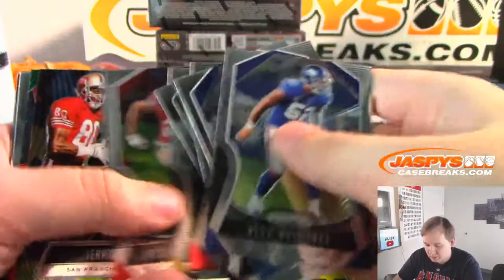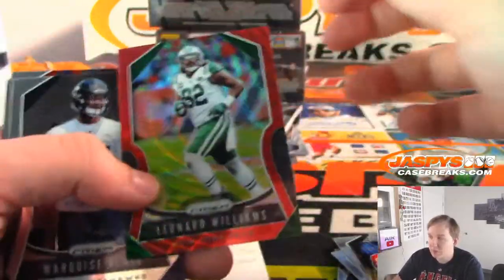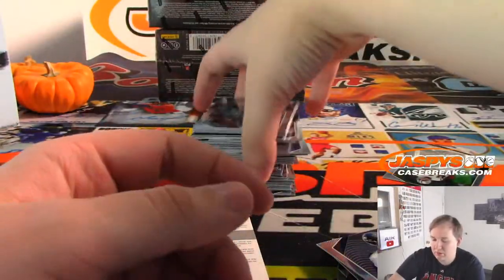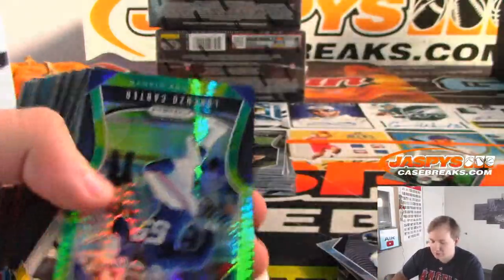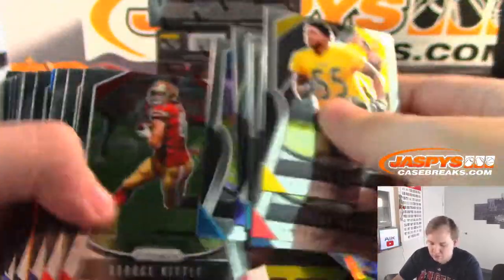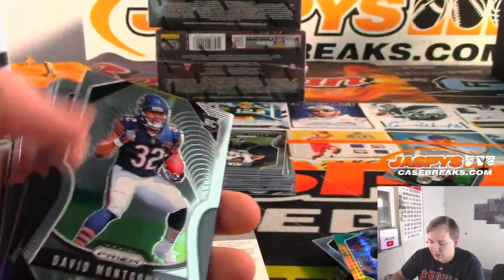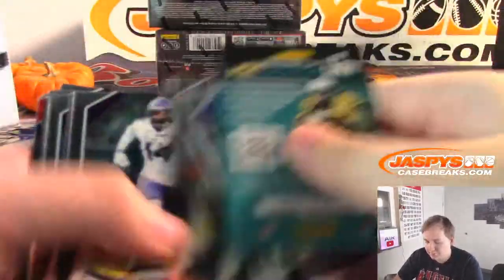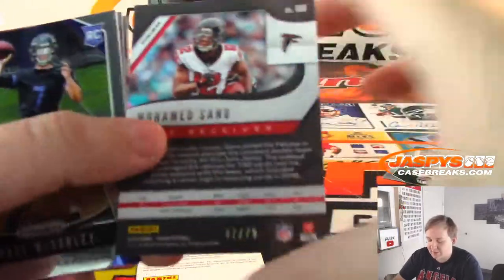All right, there's Legendary Talents, Jerry Rice. Leonard Williams for the Jets to 149. There is for the Patriots, Jawan Williams, and Lorenzo Carter for the Giants to 175. There's Will Grier orange, Carolina, number 249. Mohamed Sanu, Falcons, still on this one, of course, to 75.